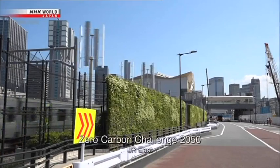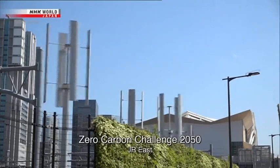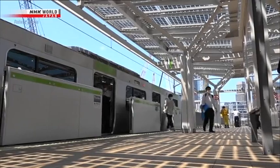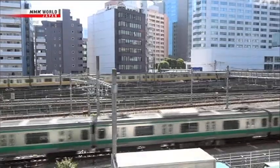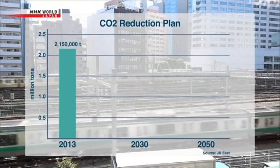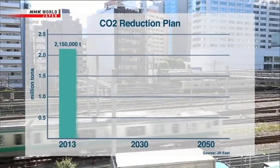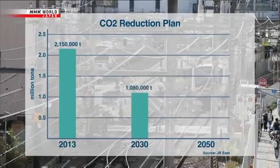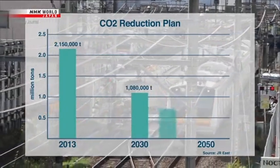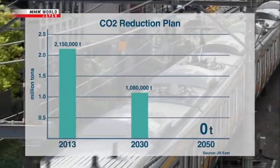JR East has set a long-term goal. They are calling their Zero Carbon Challenge 2050. JR East's CO2 emissions in 2013 were around 2.15 million tons. They plan to reduce emissions by 50% to 1.08 million tons by 2030. The ultimate goal is to reduce CO2 emissions to zero by 2050.